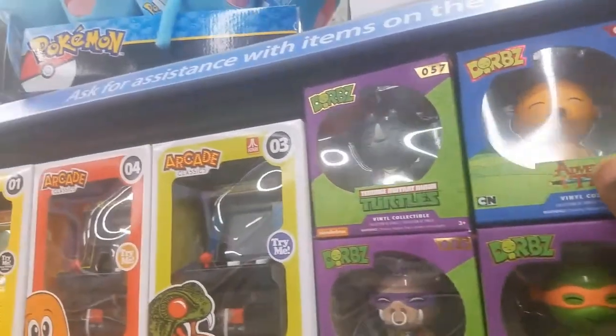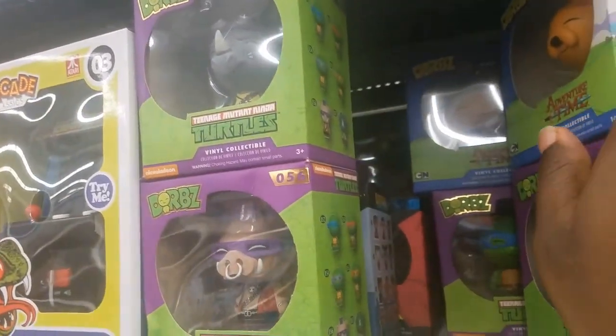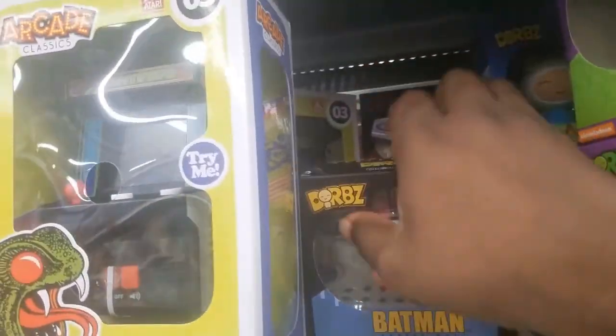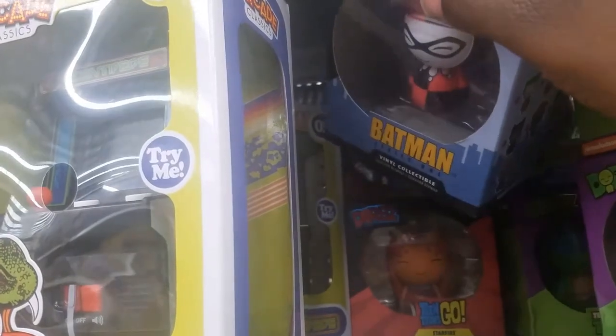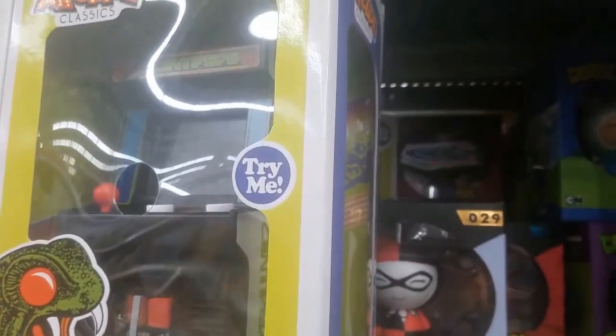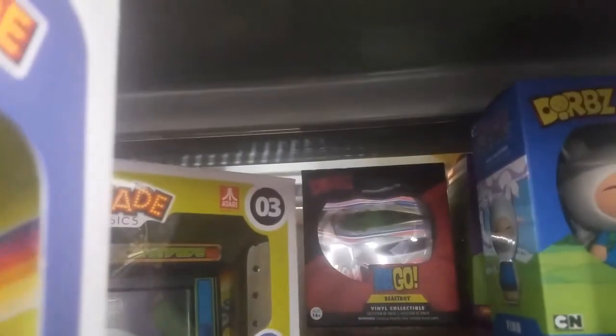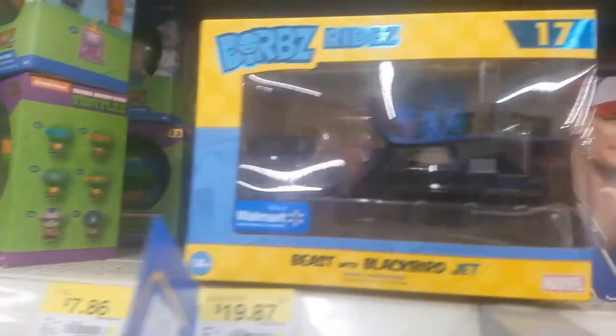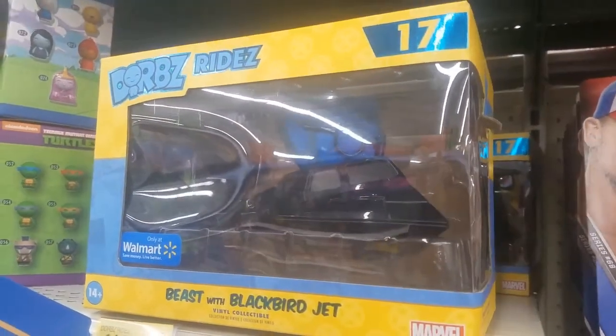And then the Dorbz, these are like the same ones that I saw before. Ninja Turtles ones going on, some DC ones. Hey Harley, yeah, Harley sitting back there. And then they had some Adventure Time and some Teen Titans. So pretty much the same ones that I had seen at another Walmart. In fact, it was a Walmart in Florence that had pretty much the same setup. The Beast with Blackbird Jet. Yeah, they got that one going on too.